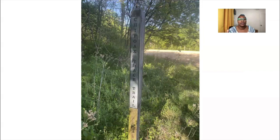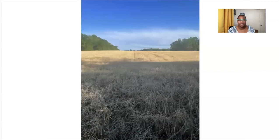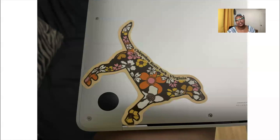This was the little post at the end to let you know you had gotten there. And again, because this is a working farm, what you come out to is a crop field. So you take a little trek through the woods and you come out at a crop field. I just thought that was kind of cool and interesting. And this is a little sticker that I got to put onto my laptop, just to remember our time there.